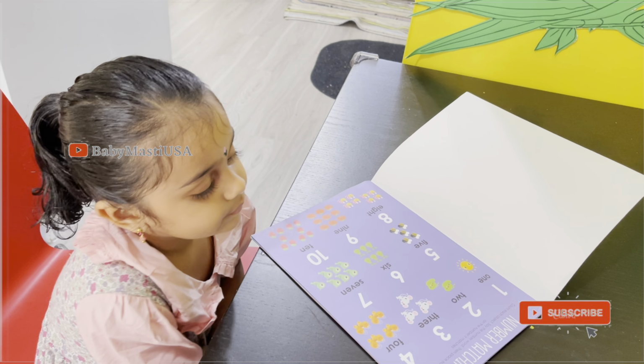Now turn. Go to the sticker page. Come on. Go to the sticker page. It will be on the back side of this. Back side. Come on. Okay. So many stickers you have. Okay, tell me, why do you like the sticker book? You like the sticker book, Aaruhi? Wow, this is so colorful. This is the rainbow one. Yeah, it is colorful. That's why you like it, right? Yes.